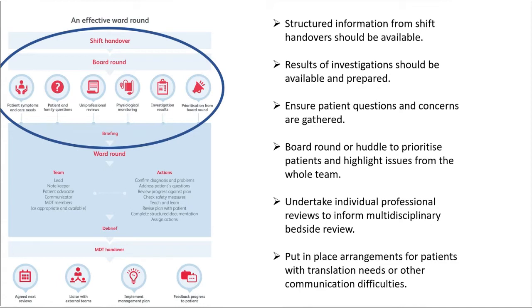So you'll see on the right here some key elements around before the ward round, again highlighting the need for the team to come together and to understand their roles and to plan. So the bottom one is important. If there are patients with communication difficulties, plan how you're going to deal with those and manage that before you get to the patient, before the ward round.